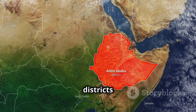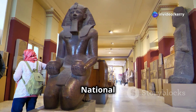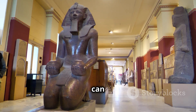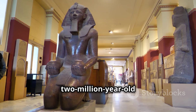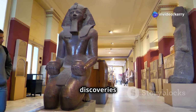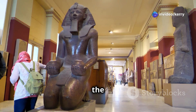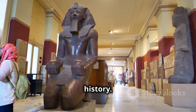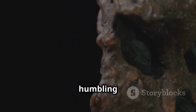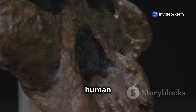The historical districts and cultural heritage sites are well preserved, offering a glimpse into the country's rich past. Make sure to check out the National Museum of Ethiopia, where you can see Lucy, the 3.2 million-year-old hominid fossil that's considered one of the most important anthropological discoveries ever made. This museum is a treasure trove of artifacts that tell the story of human evolution and Ethiopian history. It's like looking into the face of our ancestors. The experience is both humbling and awe-inspiring, offering a profound connection to our shared human heritage.